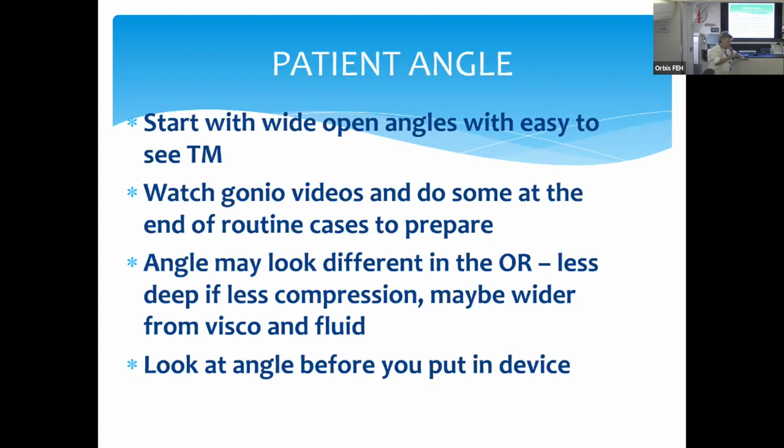And you don't jump in there and then go, oh, it doesn't look the same. Oh, what's happening here? Because then, do you need a little extra Provisc or something? Are you getting corneal folds with your gonio? Do you have to push the iris back a little bit? Whatever. You just verify in your head where you're going to go and that your view is good and you really are set up.